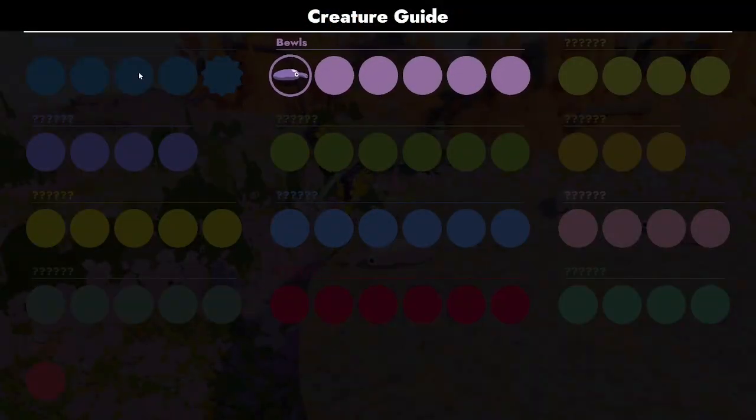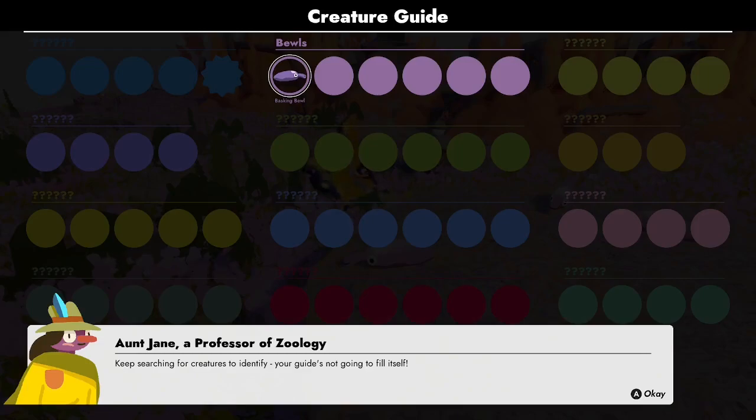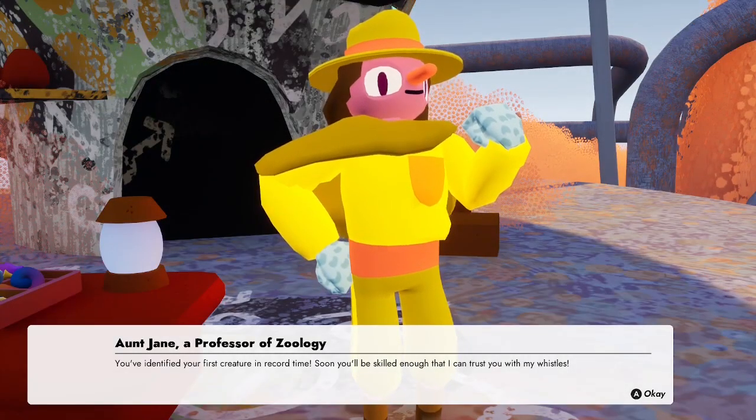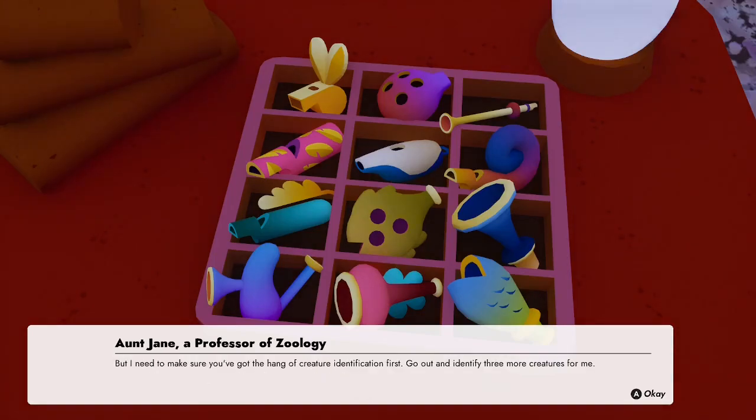The basking and barking always reminds me of sea lions sunbathing on a pier. Keep searching for creatures to identify. Your guide's not going to fill itself. The whistles belong to my granny. She used them to charm creatures. Once charmed, they followed the whistler. So I thought we could use a technique for. I need to make sure you got the hang of creature identification first. Go out and identify three more creatures for me.